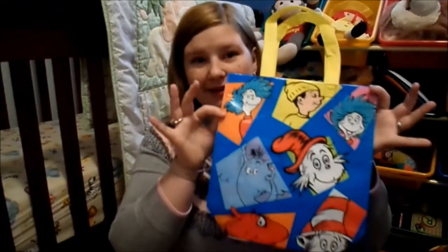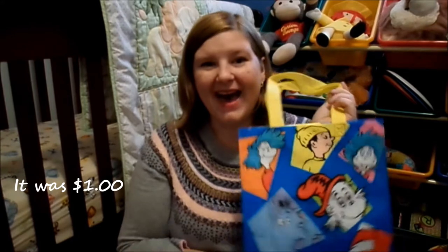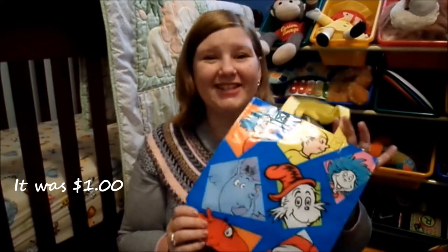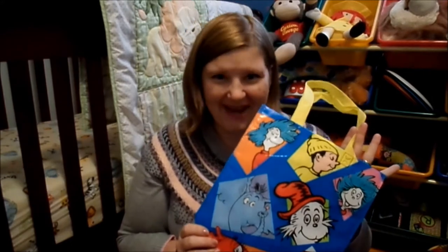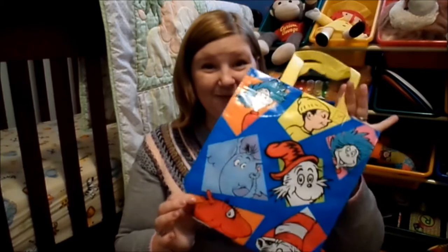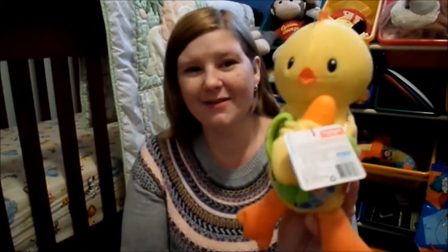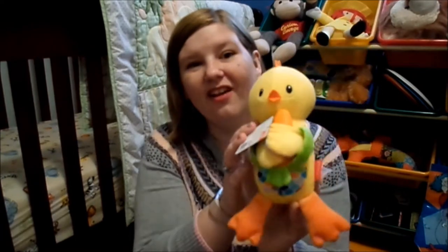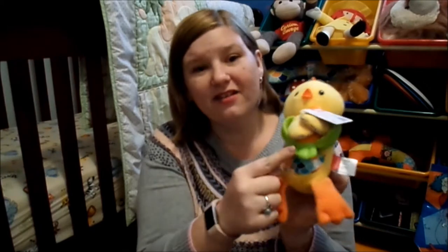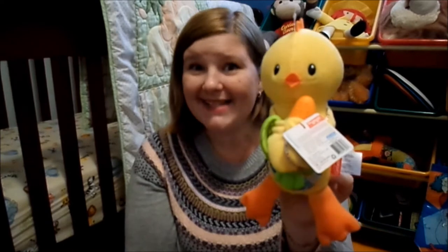This is another item that I got from the Target dollar spot, and it's a Dr. Seuss bag. And Orion's a little bit young for it now, but I thought just because they had them, I'd go ahead and throw it in his Easter basket. And when he's old enough to go to the library and check out books, this would be so cute for him to carry his books in. This is one of my favorite things that I got for Orion's Easter basket, and it's just this little chick. It's like a little stuffed animal, but it's got a teether on it that's a little carrot. It's so cute. He was $9.99 from Target.